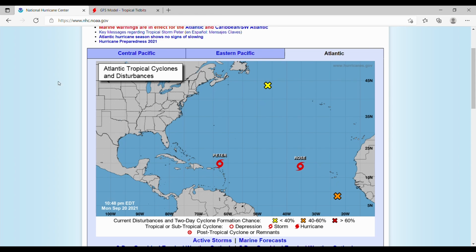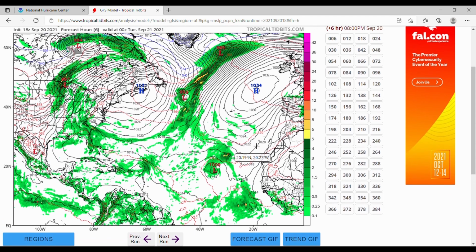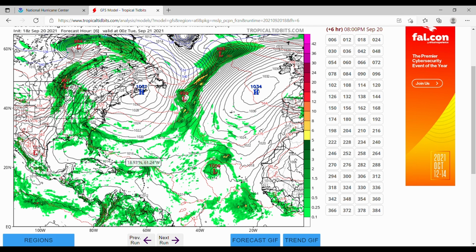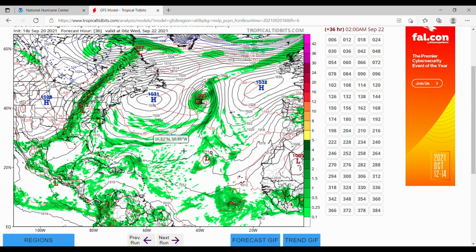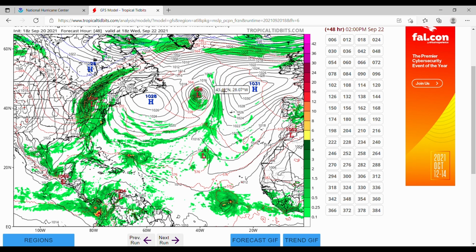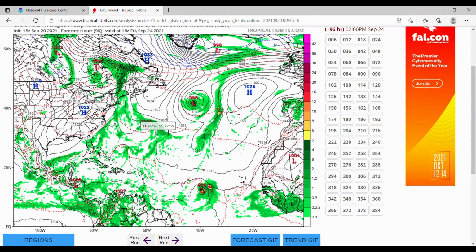So, let's start things off here in the GFS model. So, we have Peter, Rose, remnants of Odette. So, as we move through here, you can see that both Rose and Peter do revert back to tropical depressions. The remnants of Odette are kind of swirling up here in the northern Atlantic. Then Peter kind of reforms here right around Bermuda.